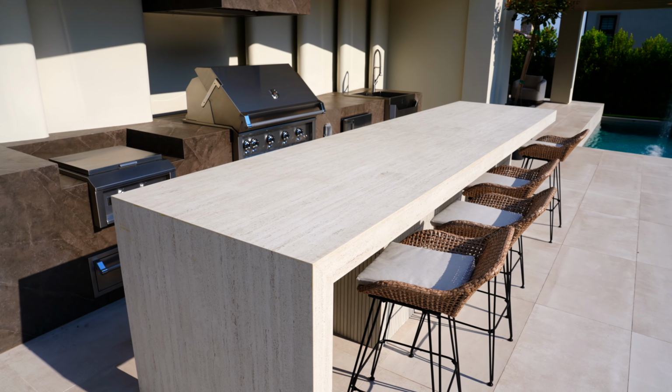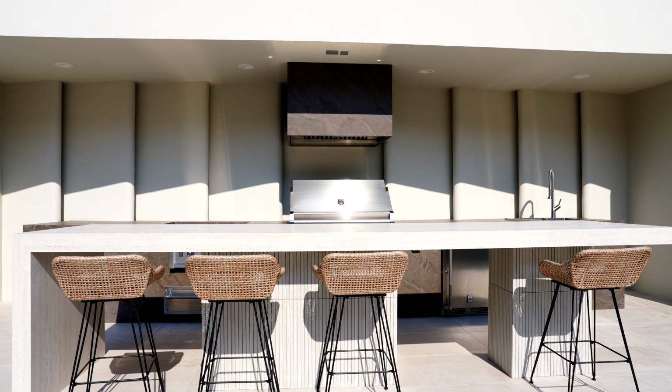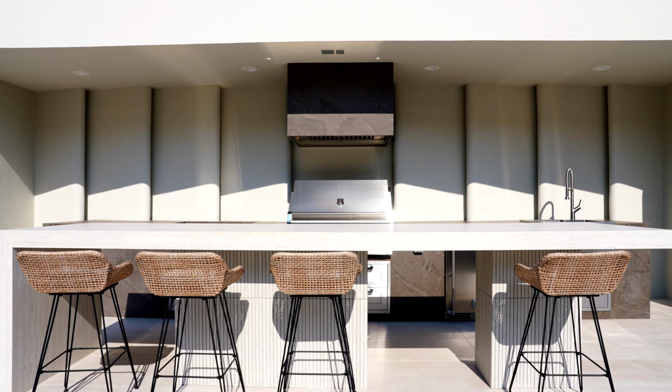And one final thing about this I want to say is that most people overlook the outdoor kitchen. It's usually an afterthought, it's a side piece, but this is the true centerpiece of this yard. So just remember, with good design, every single item is fully thought out for how it integrates into the master plan.